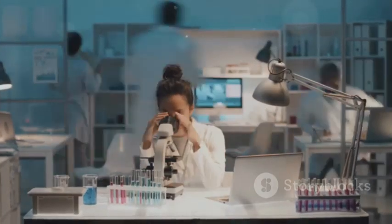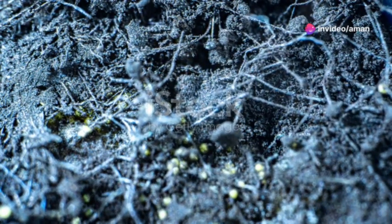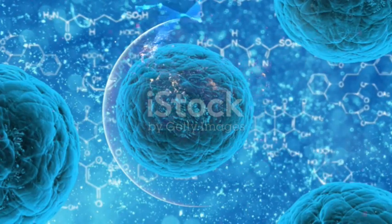Proteins are the workhorses of the cell. They perform a wide range of functions, from building cellular structures to catalyzing reactions. Proteins can act as enzymes, speeding up chemical reactions, or as hormones, sending signals to other cells. They're like the multi-talented employees of our cellular city.